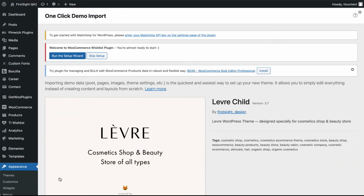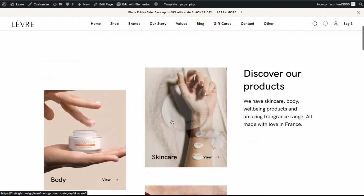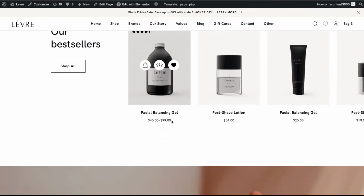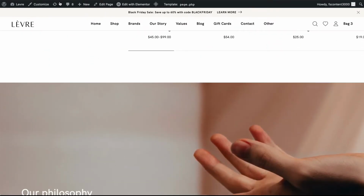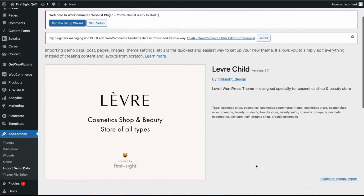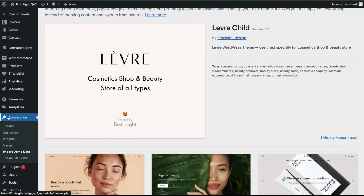So by importing demo data, I will copy all content I'm seeing in the demo right here. So all images, all settings, all pages will be imported to my website. It's just easier to import the demo data and then edit it rather than create all the pages and so on. So here I can see, again, I went to appearance and chose import demo data.